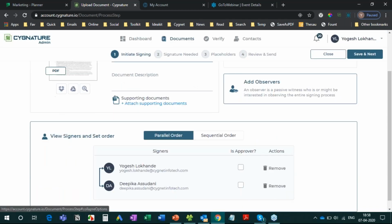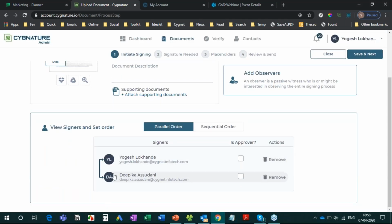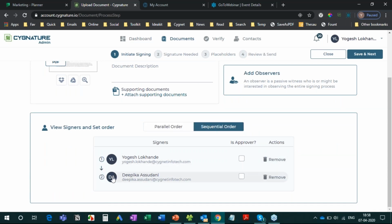So we support parallel order of signing as well as sequential order. If you want to select sequence, first Deepika has to sign, or first Yogesh has to sign. If the sequential order is there, the document will first be sent to the person in the first instance, and once the first signer has signed, it will be sent to the second signer. So all this is management of the document signing process built around the signatures. The signatures we will now come to in the next screen.